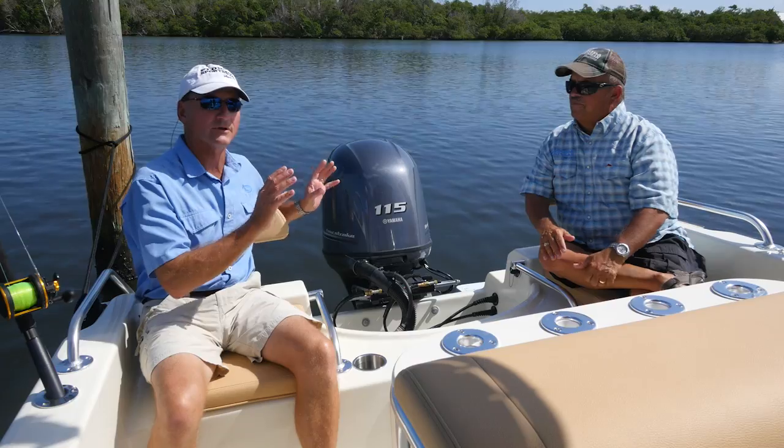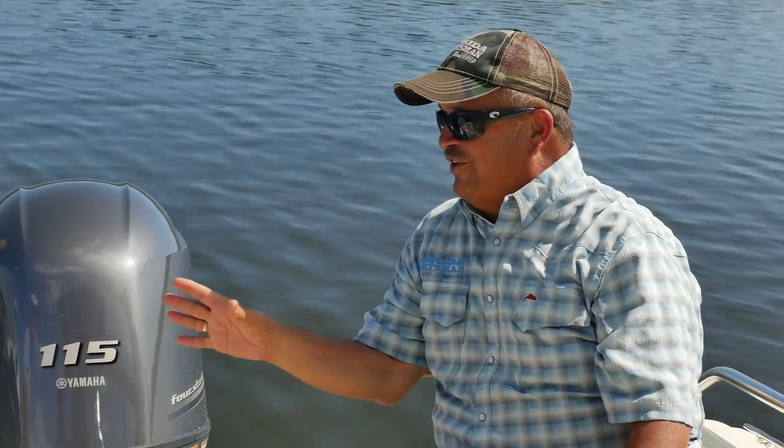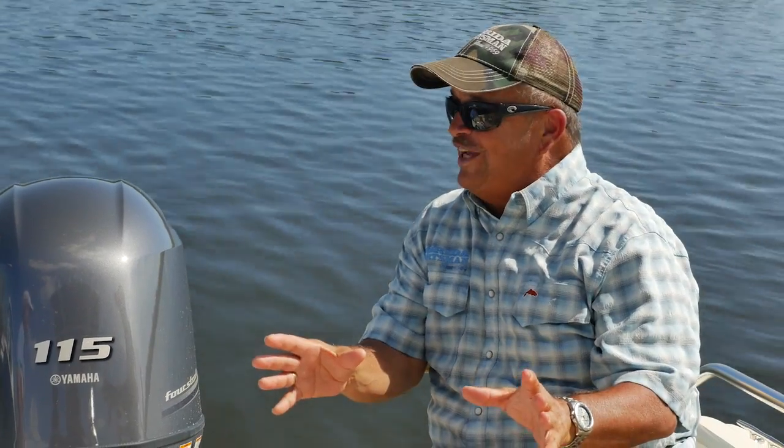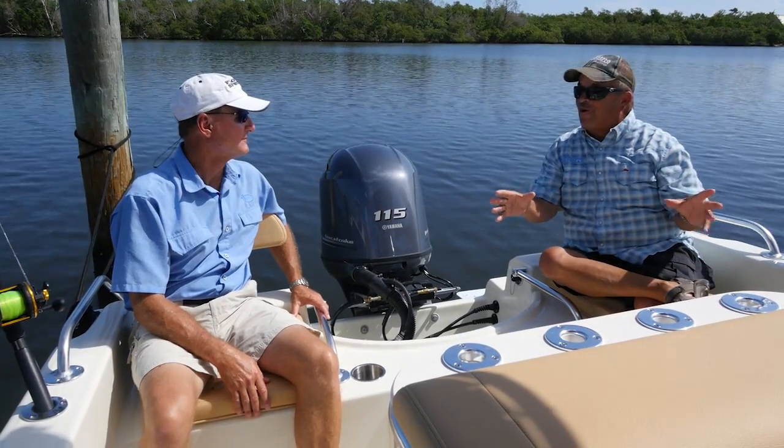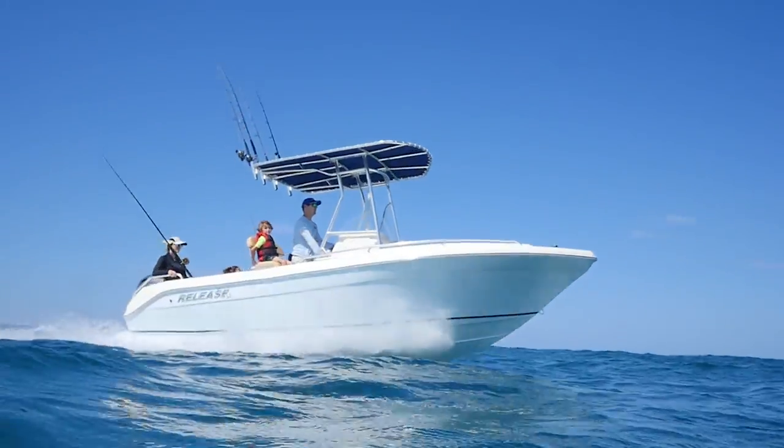A single outboard on this size boat is perfect. Sometimes there is perfection in simplicity, my boy. Not much to fix, not much to pay for, easy to run and easy to clean. There's a lot to like about the Release 196.